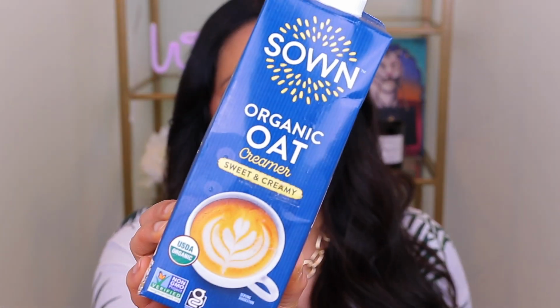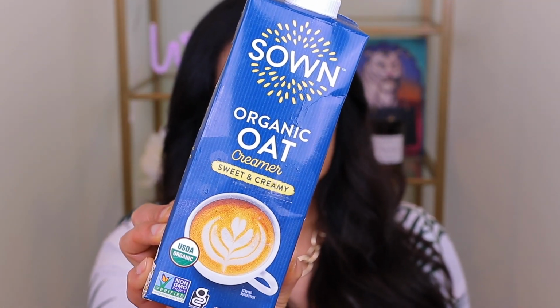And with my coffee, I have been loving this Sown organic oat creamer. This is called Sweet and Creamy. Now, I love oat milk and I love oat milk creamers. Those are my favorite type of creamers, but this is new to me. I saw this at Whole Foods and they had a $1 off coupon on it. And I thought, well, why not try it? It is organic. And guys, I am in love with this creamer. It's so good. This is my second one that I bought. It only has 35 calories for 1 tablespoon and it only has 4 grams of sugar, which is not bad. So I've really been loving this with my coconut coffee.